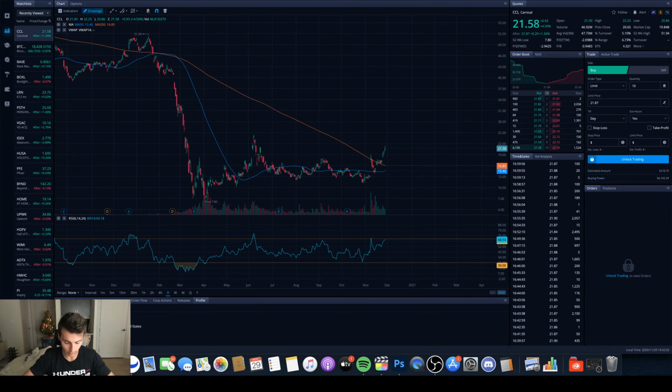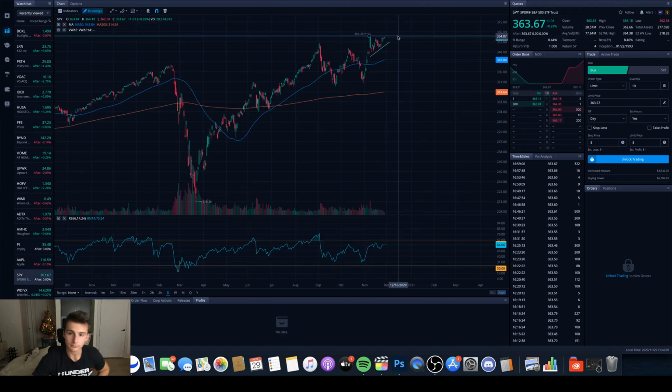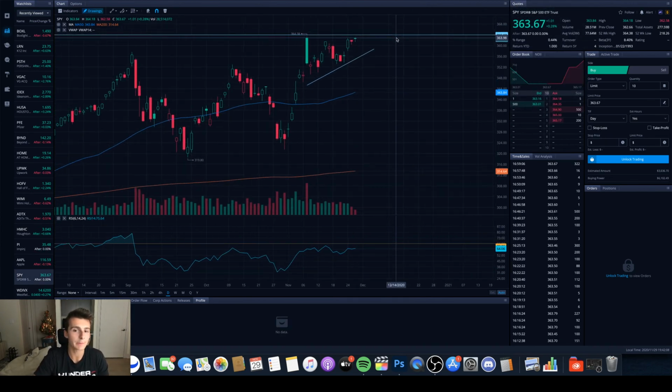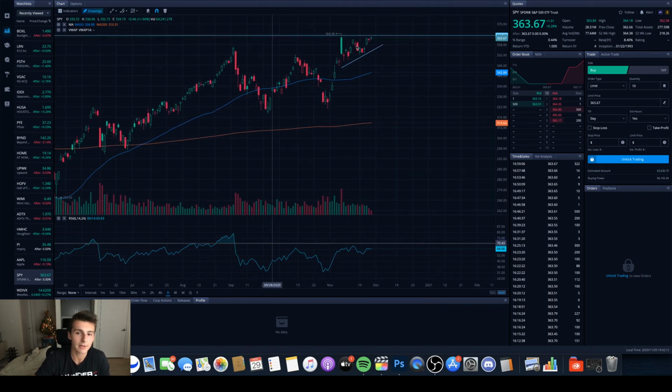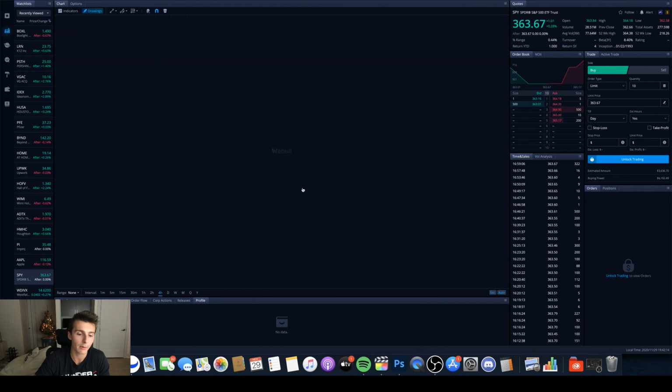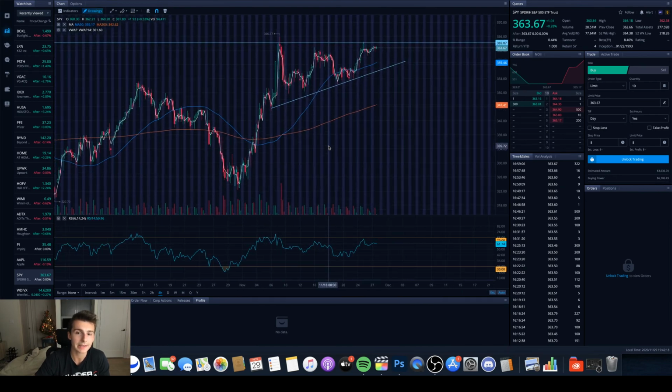So really quick, let's go back and look at SPY for those who missed the beginning of the stream. So look at the SPY. To me, SPY looks very bullish. Why do I say that? Well, because we have this top line resistance up here. If I go to the 4-hour chart, you can probably see it a little bit better. So we have this top line resistance at this 365.